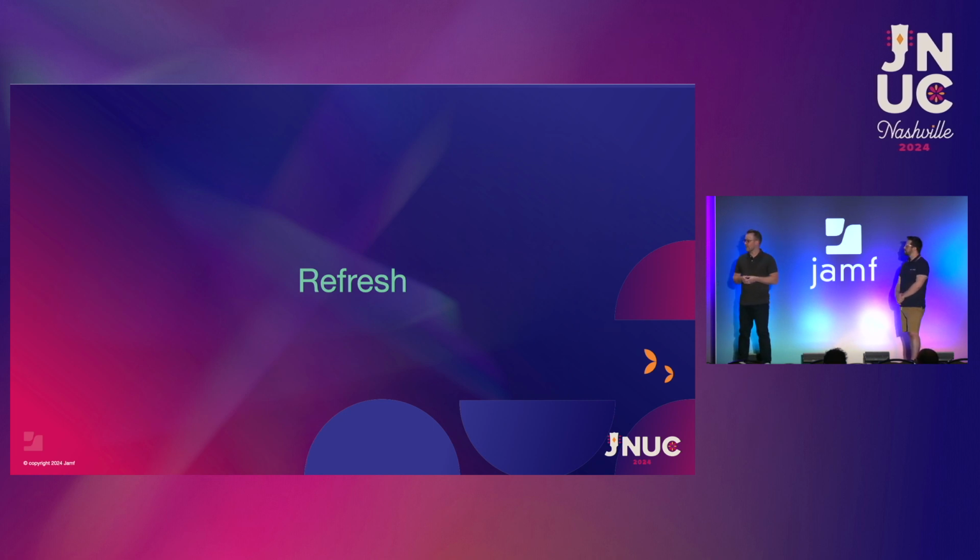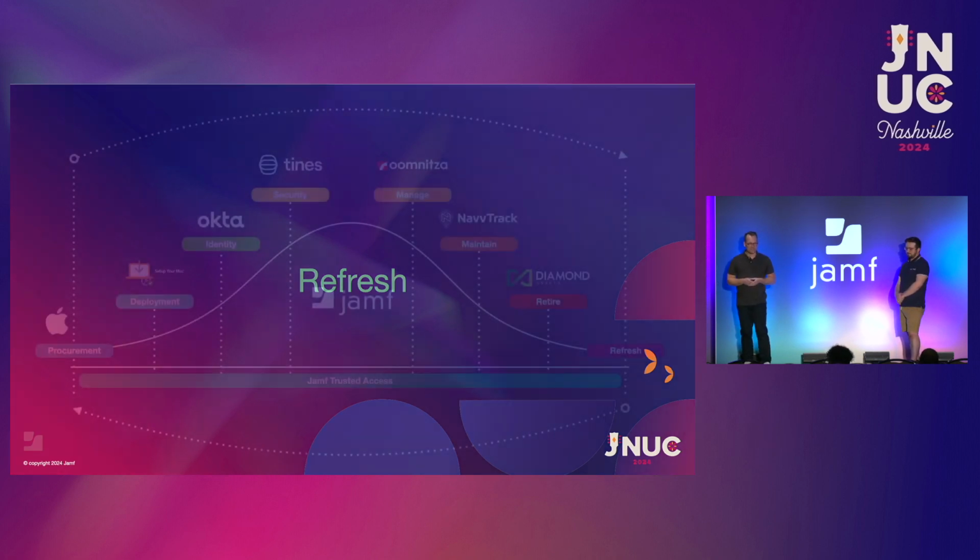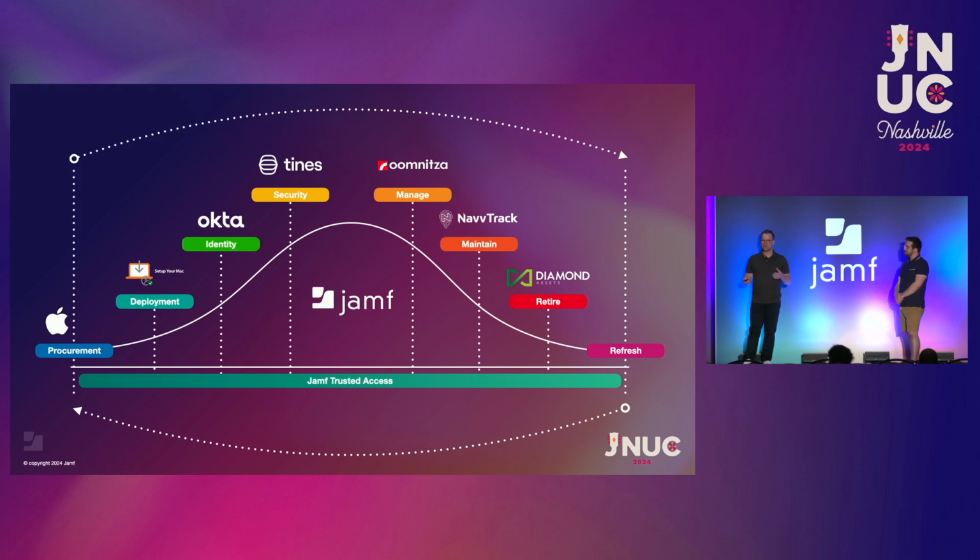Cool, and just like that, we are at the end of the device lifecycle, which actually brings us full circle and right back to the beginning, right? So planning the refresh, making sure that that next batch of Apple devices is effectively onboarded, whether it's going through a lease process with Apple Financial Services or a different channel provider, making sure that all of those pieces tie in and are seamless as a part of both the user experience, obviously, but also the admin experience.